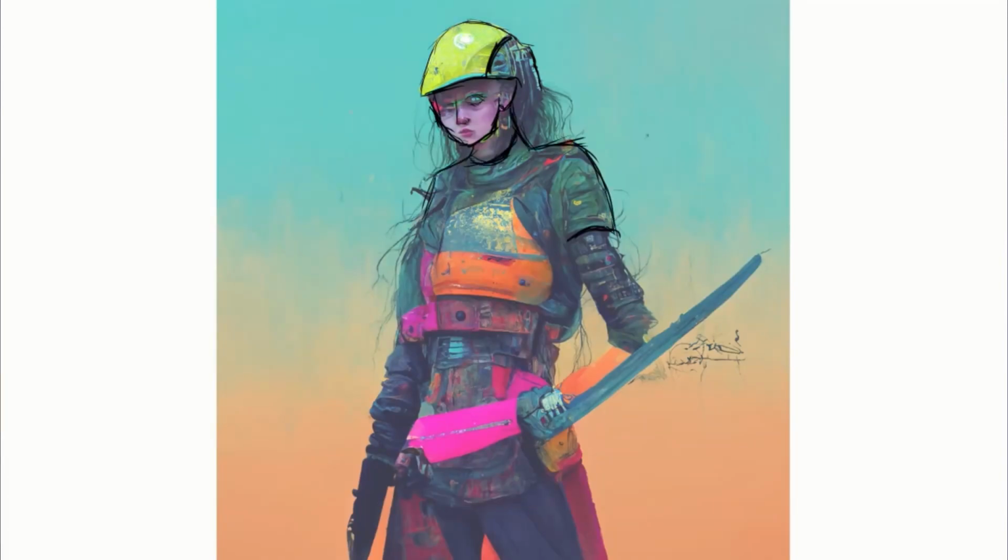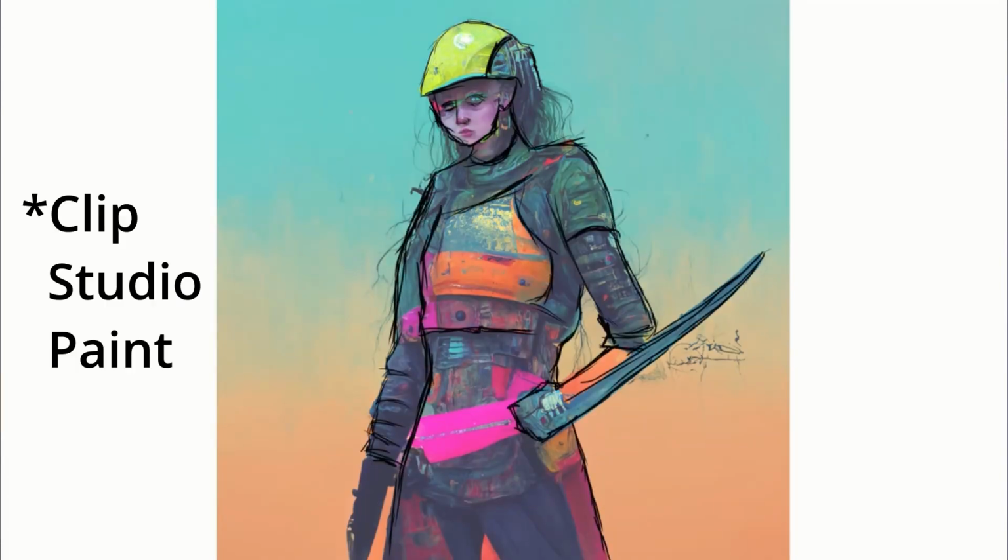I had already run into the first problem with this whole process. It was really hard to see what anything was that I was looking at. Where does one armor plate stop and the other begin? Where does the armor itself stop and the clothing begin? Where are her legs? So I pulled the image into Clip Art Studio and got to work cleaning it up.